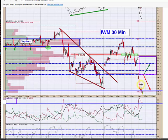I think I got 148s, but I bought them more up here. I bought 148s, a little bit out of the money, figuring on a move down to the 147 area. And I'm hoping, obviously, for a move down to 145.